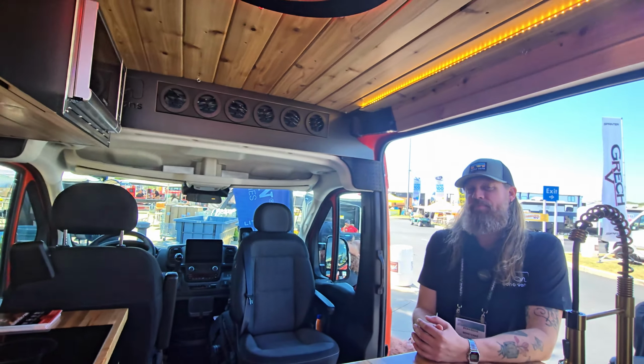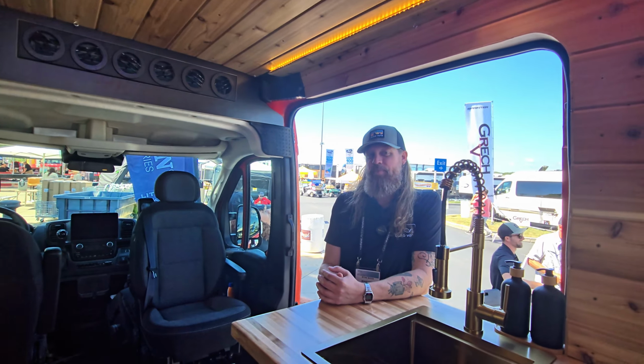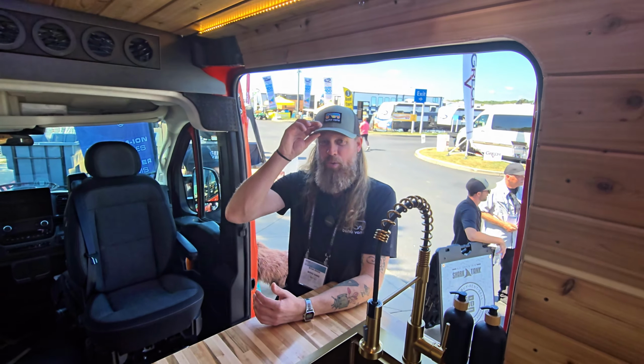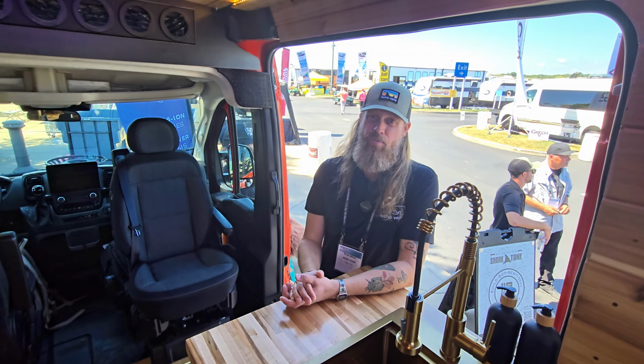So, Boho Vans, based out of Phoenix, Arizona. How long have you guys been building camper vans? So we started 6 or 7 years ago, built a van to rent. And then people started asking if we could build vans for them to own.